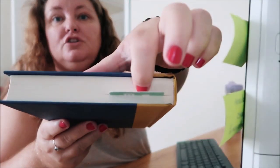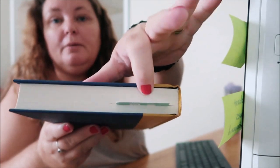I managed to read this much of my book yesterday, this part up here. So I'm here, I'm on chapter 38, page 228. And I'm going to take a little break, watch some videos. When my husband's done, I'll play Animal Crossing and do my daily tasks.